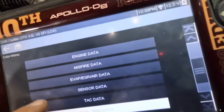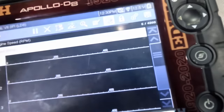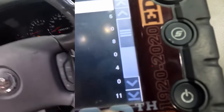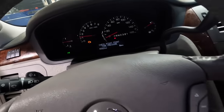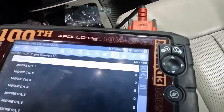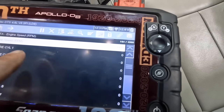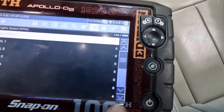We saw that P0300 code, so let's go take a look at live misfire data real fast. Switch it back to our PID list. Cylinder 3 has a misfire, looky there. Cylinder 1 has a misfire, cylinder 5, and cylinder 7. Okay, let's give this a little bit of throttle here and watch these misfires, see if they continue. And they're gone. And they're back. There we go. Cylinder 1, cylinder 5 had some.